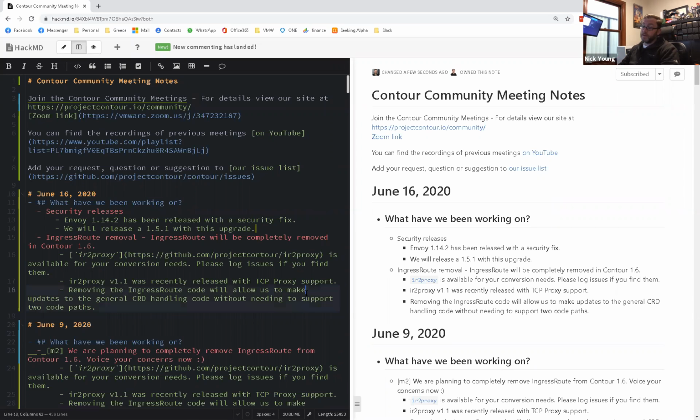Okay. Cool. Well, that seems to answer everything. So the other big thing I wanted to mention was that I'm in the process of removing all the IngressRoute code. The idea is that IngressRoute will be completely gone in 1.6, which is due out in like a week and a half or so. So I'm just smashing through as much of that as quickly as possible.